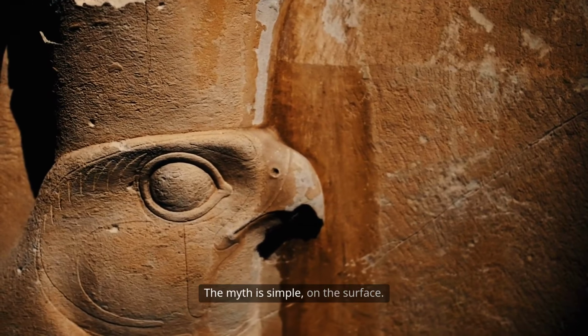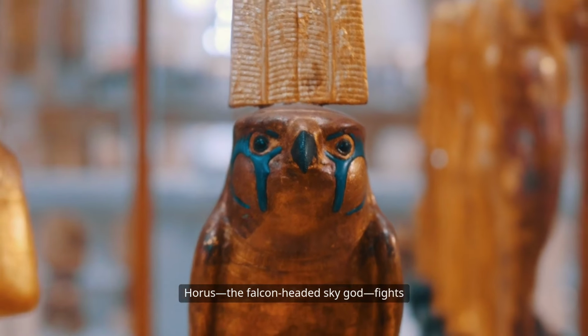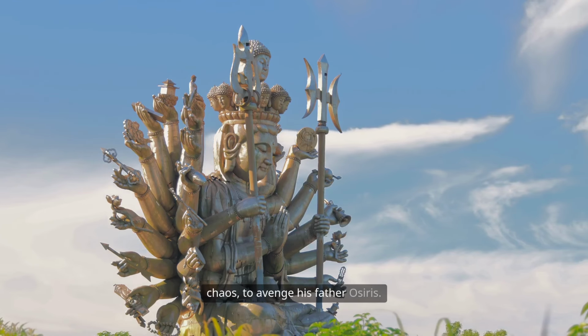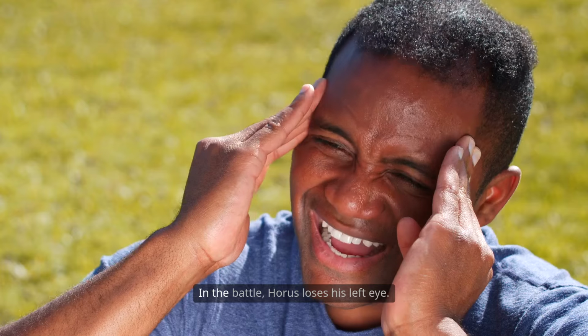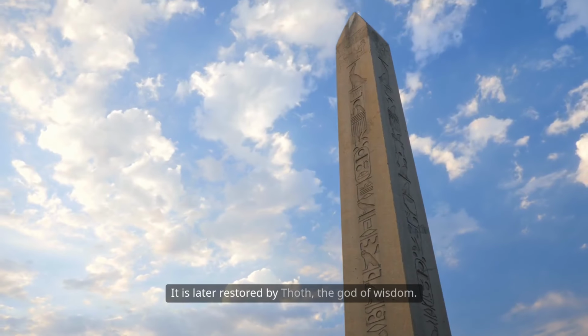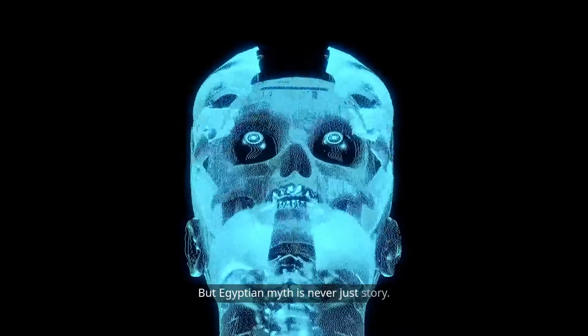The myth is simple. On the surface, Horus, the falcon-headed sky god, fights his uncle Set, the god of chaos, to avenge his father Osiris. In the battle, Horus loses his left eye. It is later restored by Thoth, the god of wisdom. But Egyptian myth is never just story.